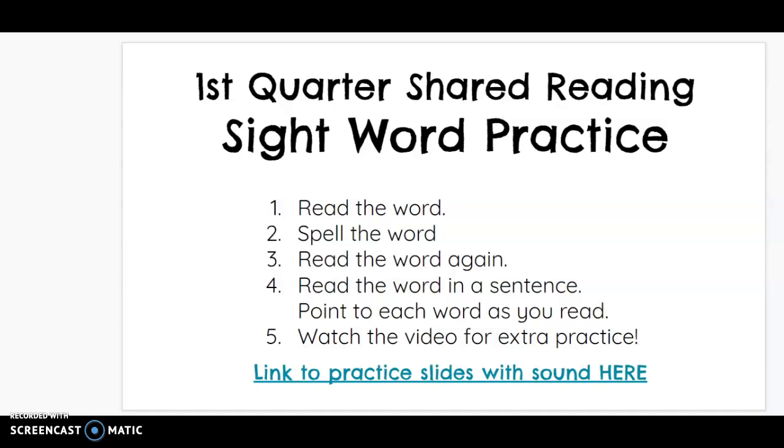Hi, boys and girls. This is sight word practice for our very first set, the first quarter sight words that we learn in our shared reading activity that we do. So with these words, we are going to start by reading the word, then we will spell the word and read the word again. Then we will read the word in a sentence, making sure that we point to each word as we read. I will read it first, and then you will get a chance to read it yourself for practice.